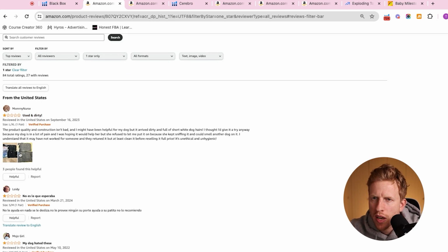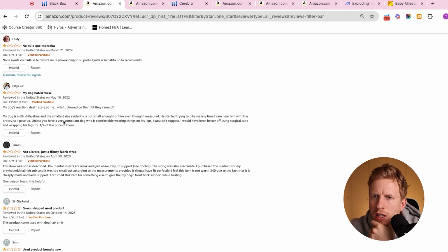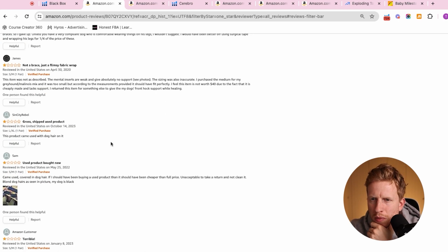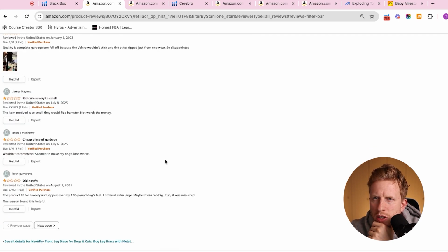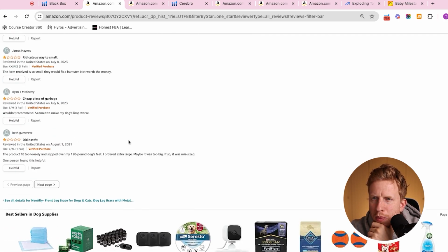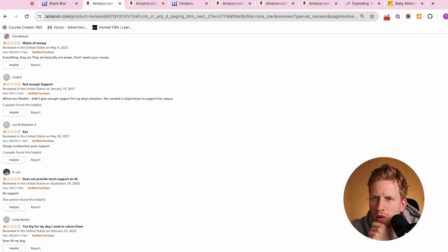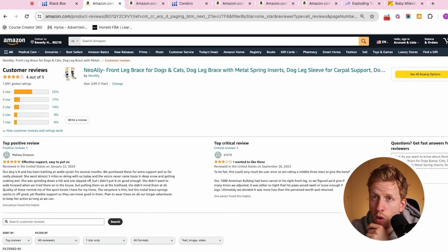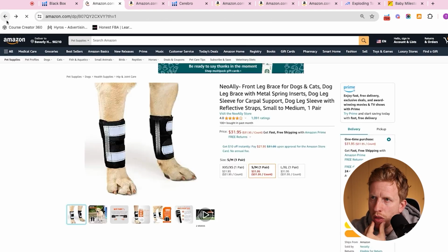So used and dirty, that's obviously just a quality control issue. My dog hated these. It's not a brace. It's just a flimsy fabric wrap. Used product. A lot of people are complaining. Quality ridiculous, way too small, cheap piece of garbage, did not fit, hit my puppy in the wrong place, not enough support, does not provide support, a bit too big for the dog. It looks like they're low quality. They're just not very good, right? But it's still doing $10,000 a month.